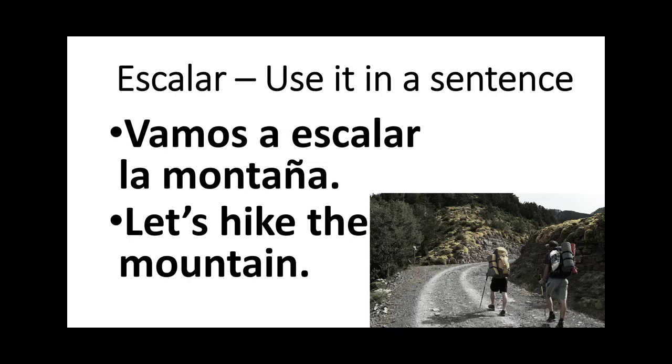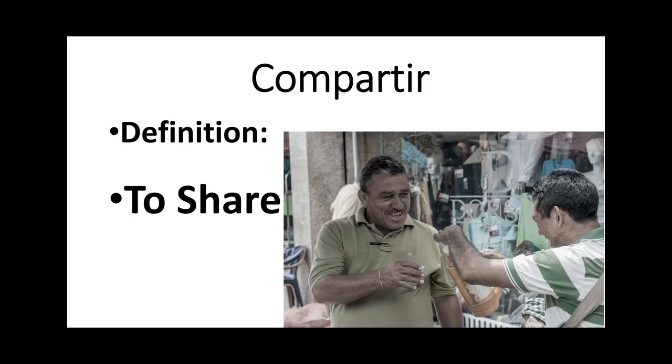Okay. And if you need more time on any one of these slides, you can pause the video at any time if you need more time, or you can speed up the video as well. Okay, so let's say the word to share in Spanish. That is compartir. Compartir. Repeat. Compartir.